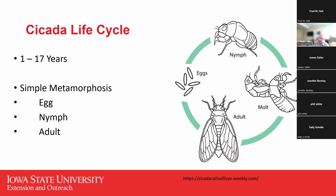All right, so we're on the cicadas. So cicadas are a little bit different. I won't spend much time today because it's a little bit off topic, but they have a simple metamorphosis. So after the egg hatches, there's this thing called a nymph, not a larvae. And that nymph kind of looks like the adult. And it molts several times. And it gets wings as it goes through these moltings, but it doesn't go through that huge life change that our flies do.